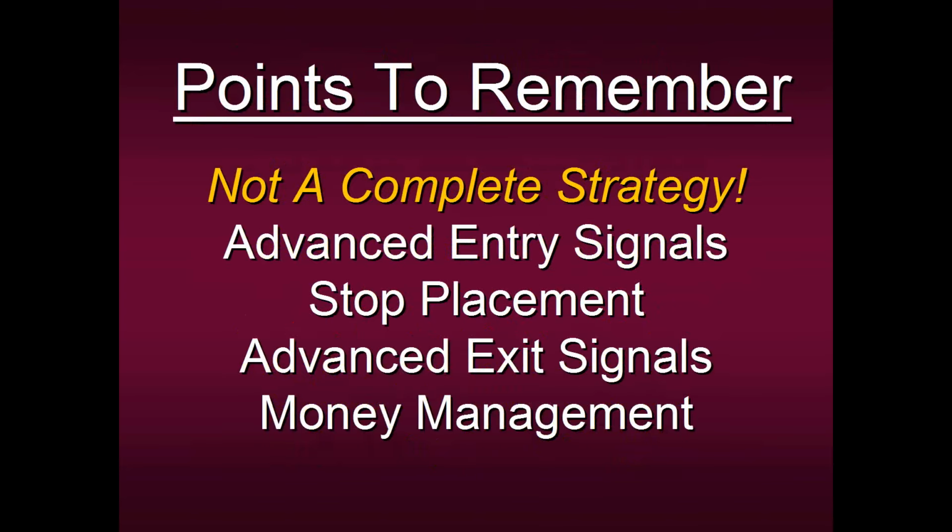Now, extremely important points to remember. This is not a strategy, okay? I don't want you to think, wow, that's a great strategy. Okay, Steve, so where do I get out? Where do I place my stop? How do I track the trade? How many shares, how many contracts do I buy or sell? Remember, we didn't talk about advanced entries, we didn't talk about stop placement, we didn't talk about exits, and we didn't talk about money management.